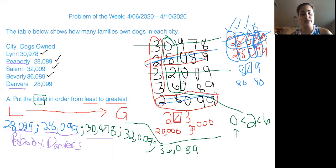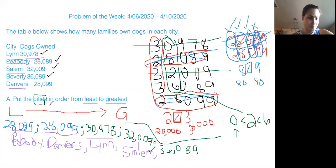Okay, I need 30,978. That is Lynn. $32,009 is Salem. Okay, and 36,089 is Beverly. All right, so that would be our answer for A: Peabody, Danvers, Lynn, Salem, Beverly.